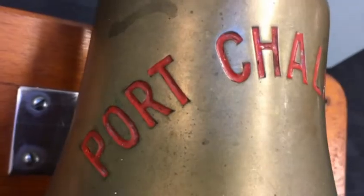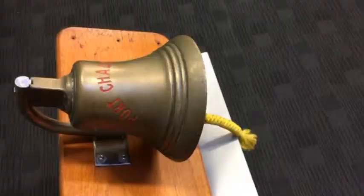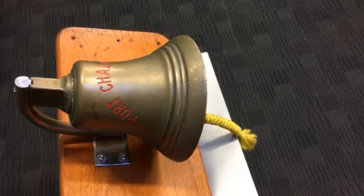The MV Port Chalmers used to come here to do its cargo line, and it had adopted Port Chalmers School, and every time the boat came to Port Chalmers, the school were invited on board to meet it. Following the boat's decommission in the 1960s, this bell was donated to the school.